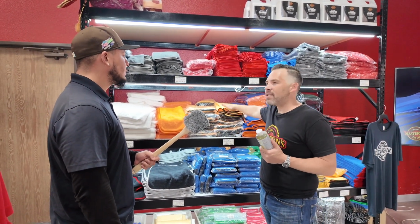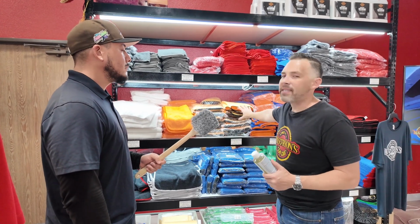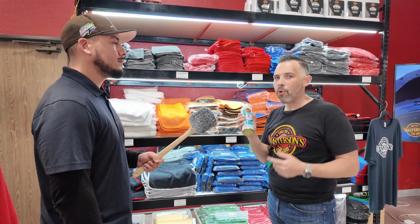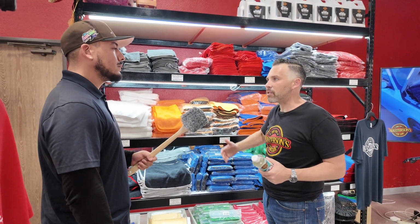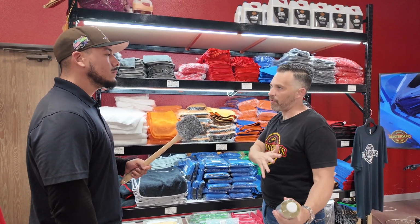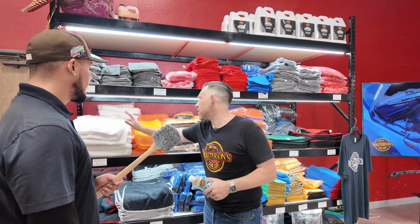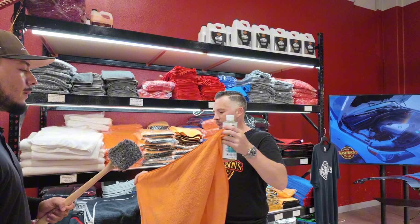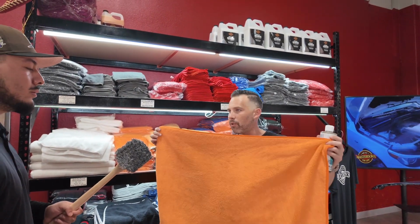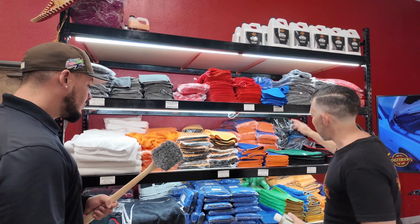So if you invest in a quality set of 70-30 microfibers, these towels are going to last you years, especially if you wash them with the right shampoo. I'm using towels that I've been using for years because I maintain them, I wash them, and I care for them properly. So these towels really do last a long period of time. We've got big towels, we've got smaller drying towels. This is our orange monster drying towel, super cool product. So we have every kind of towel for detailing here.